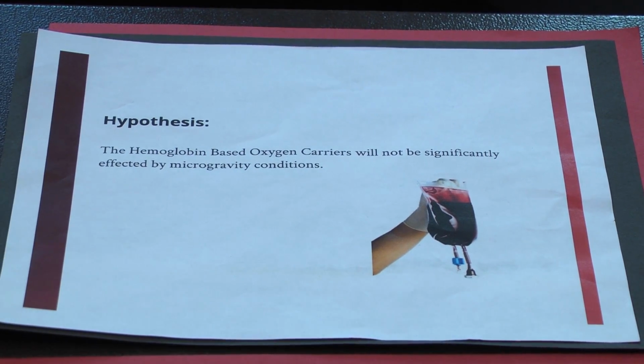So what exactly is your experiment showing us today? Our experiment is demonstrating that synthetic HBOCs, hemoglobin-based oxygen carriers, or red blood cells, can indeed function in space.